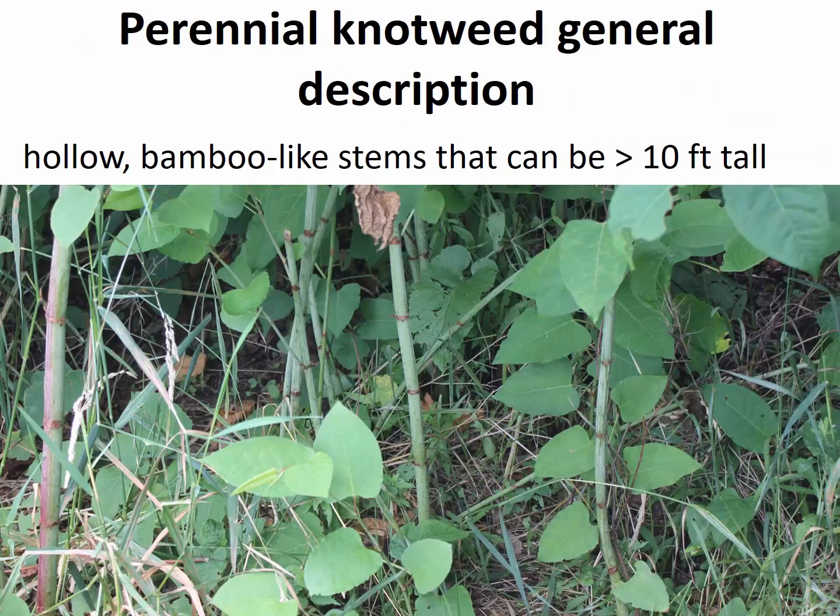First of all, how do we identify that it is one of these perennial knotweeds that we're concerned about? Probably the first step is to look at the stems. They have these very large bamboo-like stems that are hollow on the inside, clearly have nodes and internodes. And when the plants are mature, they can get quite large, easily over 10 feet tall, particularly with Bohemian and giant knotweed. With Japanese knotweed, it can be closer to 8 feet in height. So that's the first step to identifying these species.